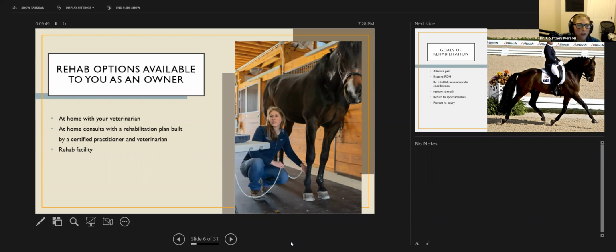I always stress keeping your regular veterinarian involved. It's going to be a smoother process in getting your horse back. And it's just very important for the veterinarian that knows your horse well to also be involved in the program. So if you're going to pull somebody else in, I would always recommend having your veterinarian be involved.